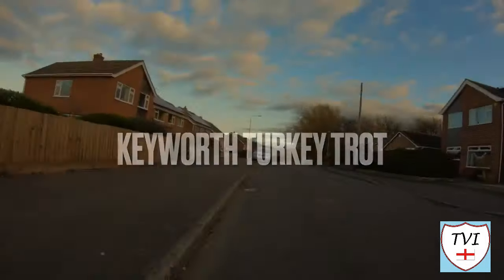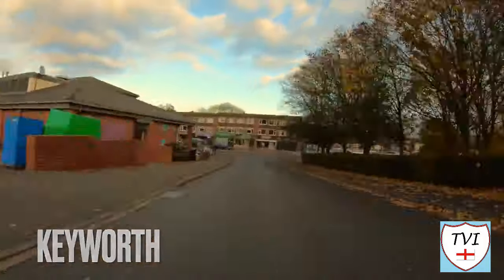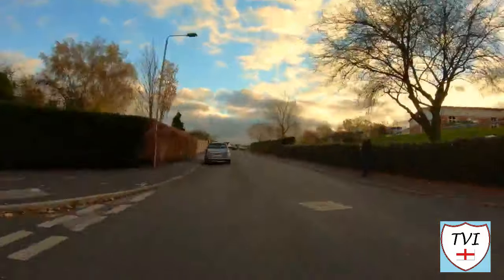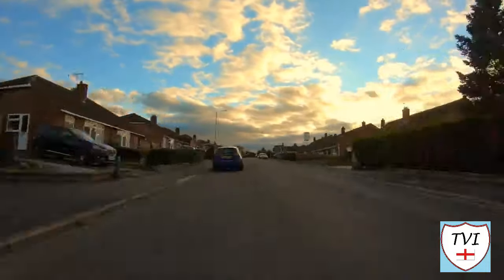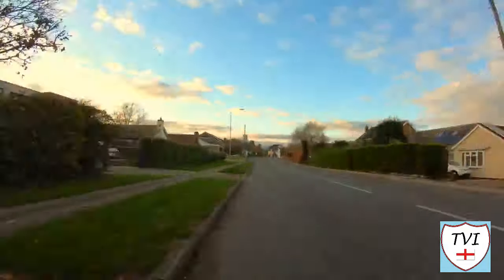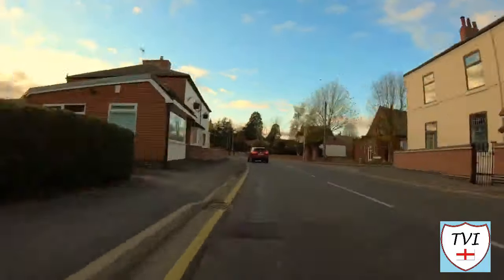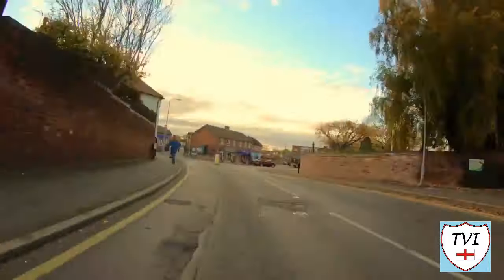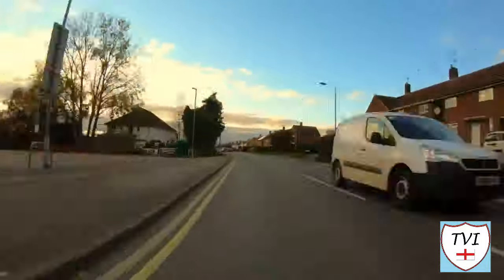Now that you're familiar with Keyworth, this footage shows another route around the village, which is seen annually by a group of runners. This film, courtesy of Colin Brearley, follows the route of the Keyworth Turkey Trot. It's a half-marathon road race, which the local scout group has been holding annually since 1983, normally on the second Sunday in December. It attracts hundreds of participants. The race wasn't run in 2020 due to COVID-19, but now it's back on and it's scheduled yearly again going forward. Enjoy.